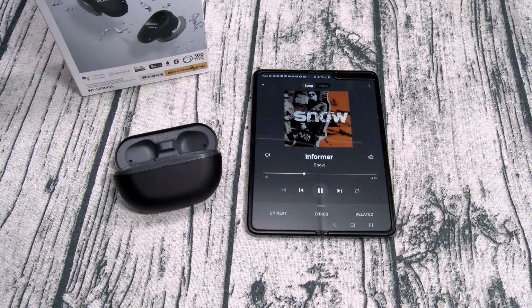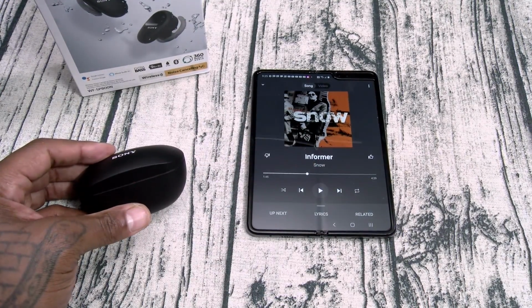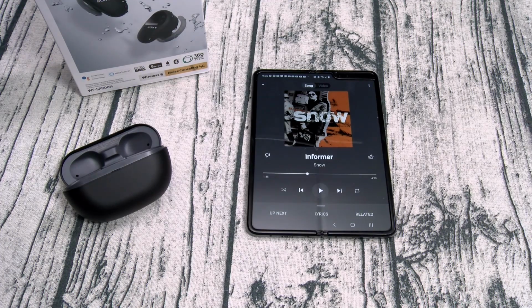All right, so first let's do the reconnection test. How long do these take to reconnect to your phone after you take them off and put them in the charging case? All right, so I got the music playing. Let's take these out. Drop them in the case. Close them up. Fully disconnected. Take them back out. 1,000. 2 1,000. 3 1,000. 4 1,000. Just connected. So between 4 and 5 1,000s. That's pretty good.